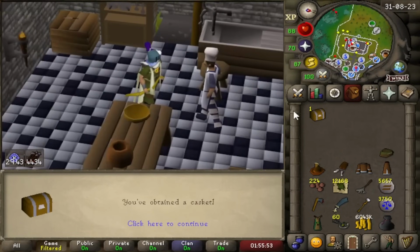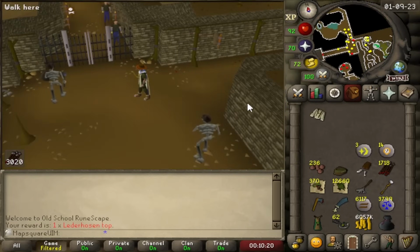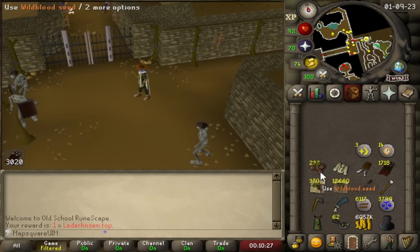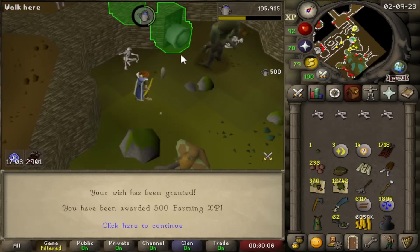And I got another beginner casket. Black square shield. Interesting. There we go, the last Lederhosen piece. I'm now all set to receive as many XP lamps from random events as I can, at the cost of 6 inventory spaces. A genie random event to start the day?